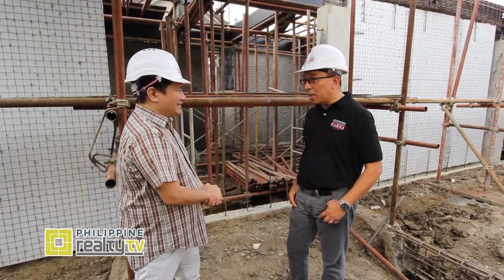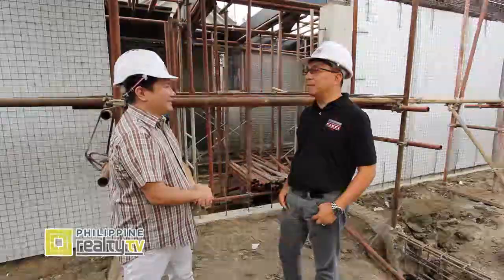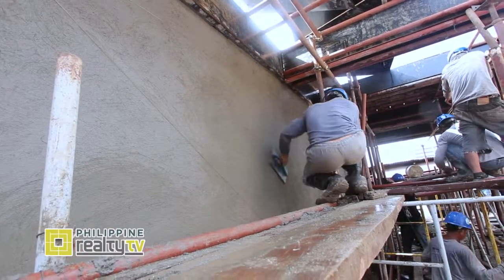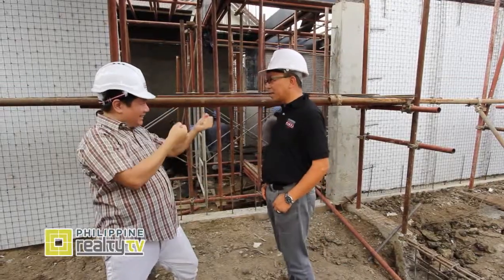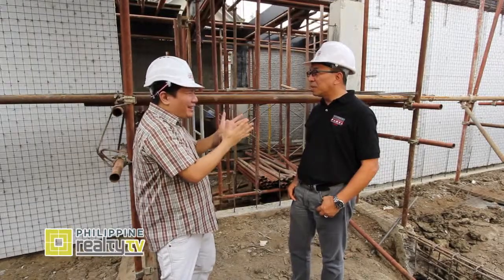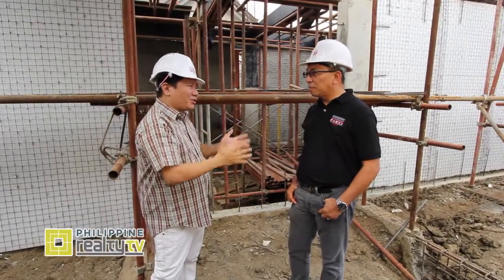Plastering can be done manually or using the spray bucket. Manually, ibig sabihin may tao talaga na gumagawa, yung pinapalitada siya. And spray bucket is like... Yes. So taking a look at this, it's obvious to me that it's very lightweight. What's the advantage when you're building a multi-story structure?